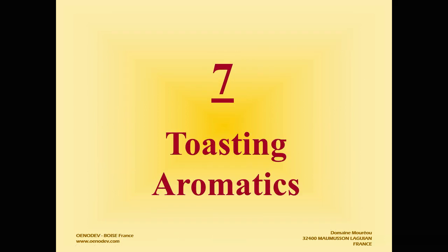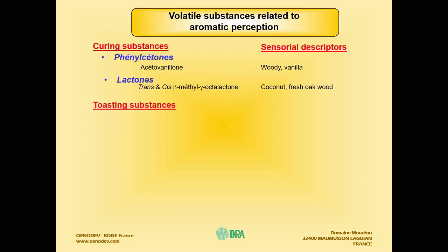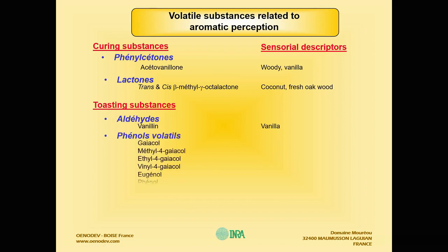All right, now most of the aromas that we get from wood are toasted aromas. We have, for example, the aldehydes like vanillin, and then we have lots of volatile phenols that are kind of smoky. Guaiacol is a sweet smoke that's very pleasant. It's the essence of Scotch whiskey. Then we have some others that are less pleasant, like 4-methyl-guaiacol and m-cresol, which are to a certain extent associated with wildfires.